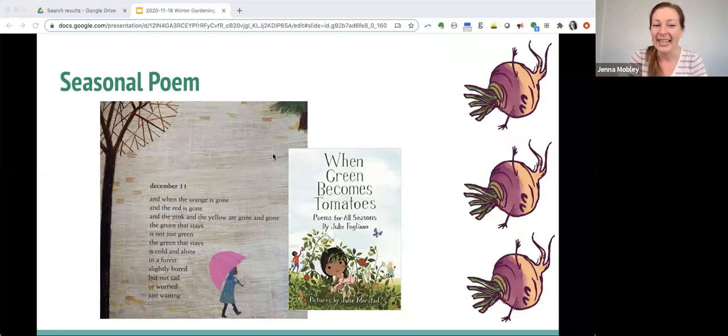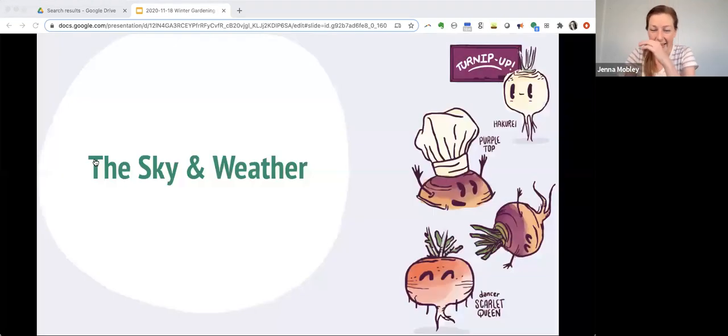And what do you think the poet means when they say that the green is alone or it's bored? What do you think that might mean? There's no right answer, but we're getting into that sense of asking questions, just like we will about our environment. So let's start asking some questions about our environment.